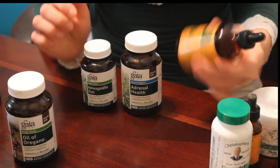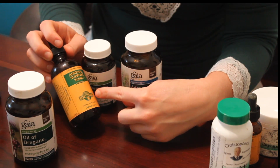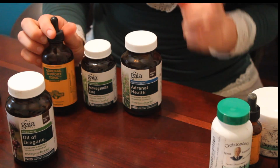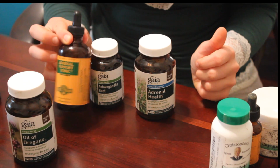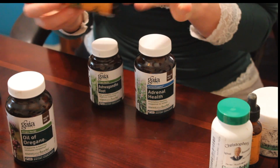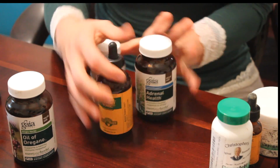It's helped. Another product that I've used is the Adrenal Support Tonic from Herb Farm. I found that to be helpful as well. Gaia is my favorite, but some people just have choices. These are pills, and then this is a tincture, so you can put that in your drinks if you want.